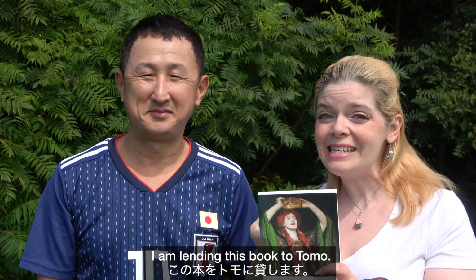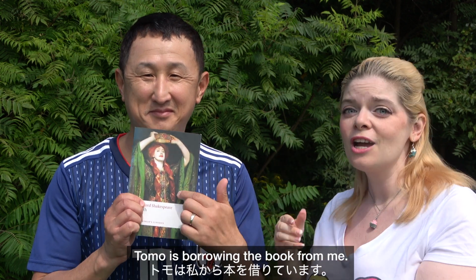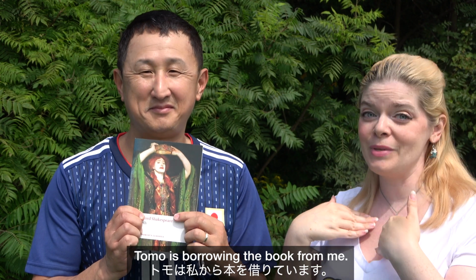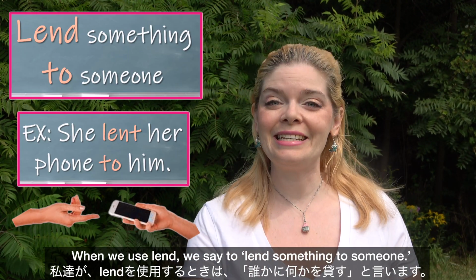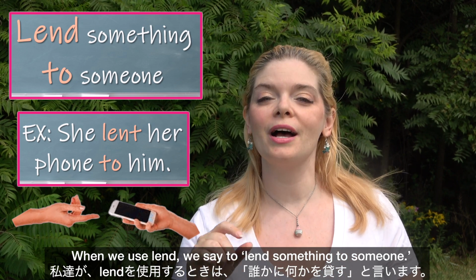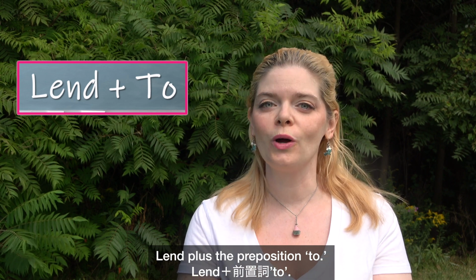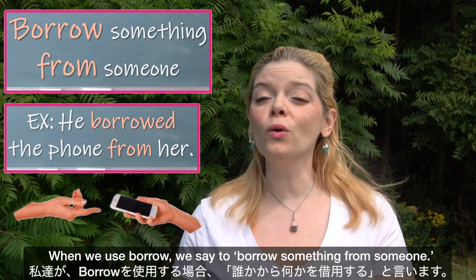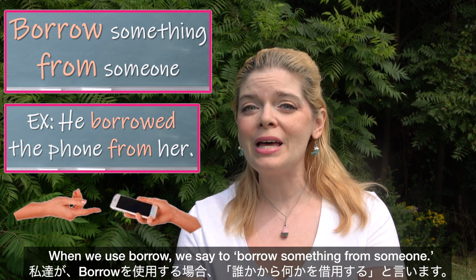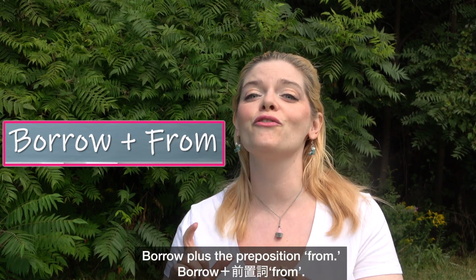I am lending this book to Tomo. Tomo is borrowing the book from me. When we use lend, we say to lend something to someone. Lend plus the preposition to. When we use borrow, we say to borrow something from someone. Borrow plus the preposition from.